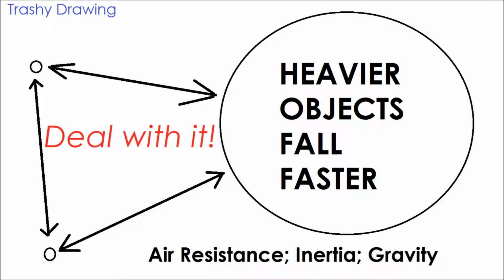However, the big thing people are missing here is that gravity is exerted by all objects with mass. So until now, we've only been talking about the cannonballs that we're dropping. But what about the planet that we're dropping the cannonballs on? Now, regardless of whether the planet has an atmosphere or not, if we want to get rid of air resistance, we can just say the planet doesn't have an atmosphere.